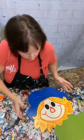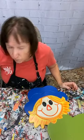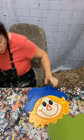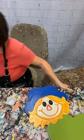I like the blue hat that I have here, but it's a little too dark for me. So what I'm going to do, this is called number 5 Brilliant Blue. This is the color right here.